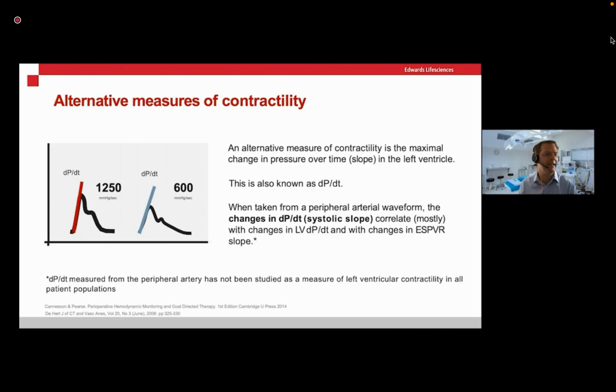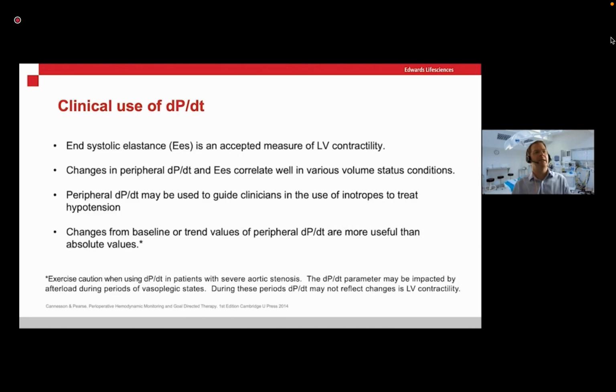However, when we use it clinically, what we're using it for is as a measure or as a trending parameter. We don't use it as an absolute value. There are no age normalized values for dP/dt. End-systolic elastance is an accepted measure of left ventricular contractility, probably the pure physiological measure, and changes in peripheral dP/dt correlate with left ventricular contractility. And we can use this to guide us in treating hypotension and deciding what the underlying cause of impending hypotension is. And once again, it's a parameter we use from change of baseline and trend values rather than absolute numbers.